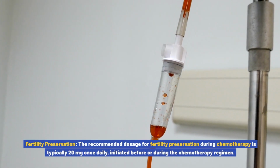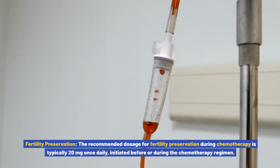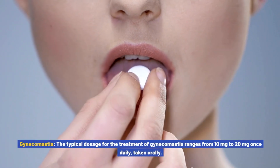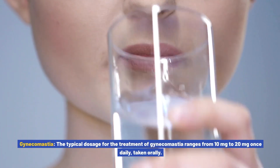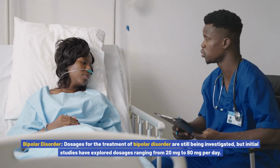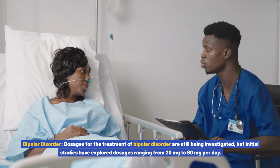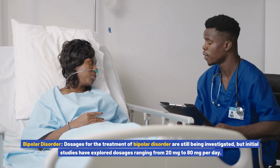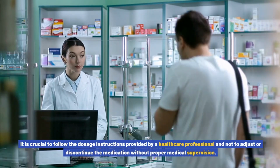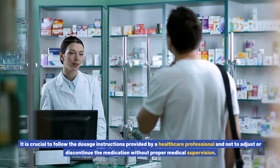Fertility preservation. The recommended dosage for fertility preservation during chemotherapy is typically 20 mg once daily, initiated before or during the chemotherapy regimen. Gynecomastia. The typical dosage for the treatment of gynecomastia ranges from 10 mg to 20 mg once daily, taken orally. Bipolar disorder. Dosages for the treatment of bipolar disorder are still being investigated, but initial studies have explored dosages ranging from 20 mg to 80 mg per day. It is crucial to follow the dosage instructions provided by a healthcare professional and not to adjust or discontinue the medication without proper medical supervision.